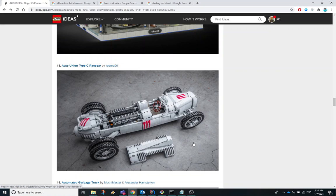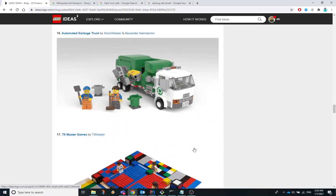This is a car. It's not from a movie, so Lego already has Creator Expert Series Speed Champions. It's not going to be made.